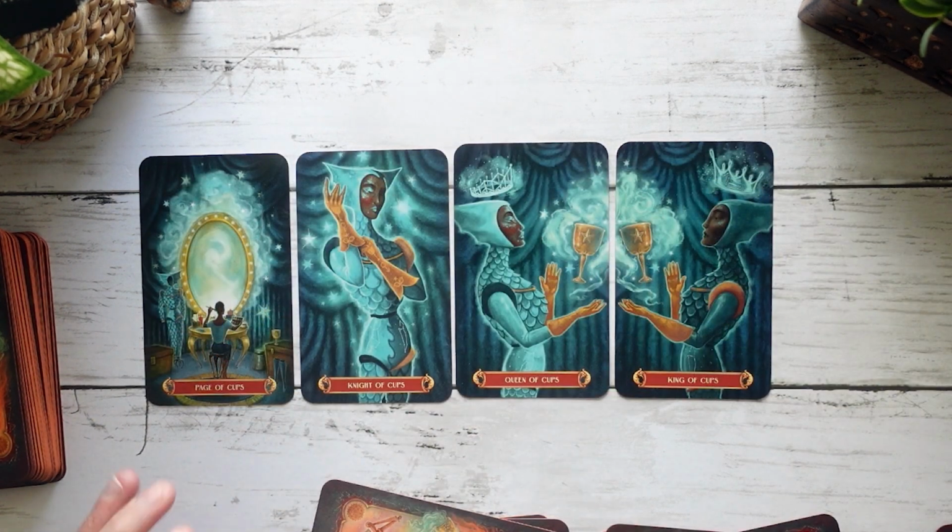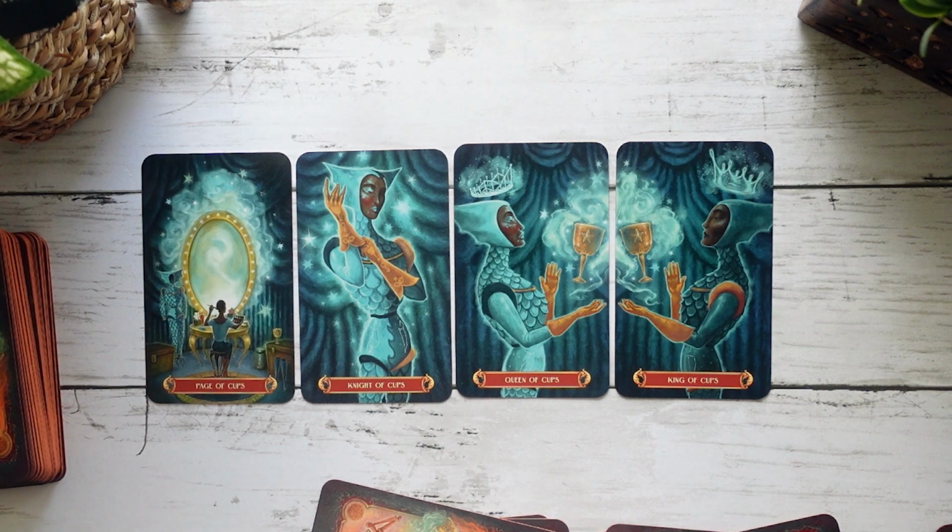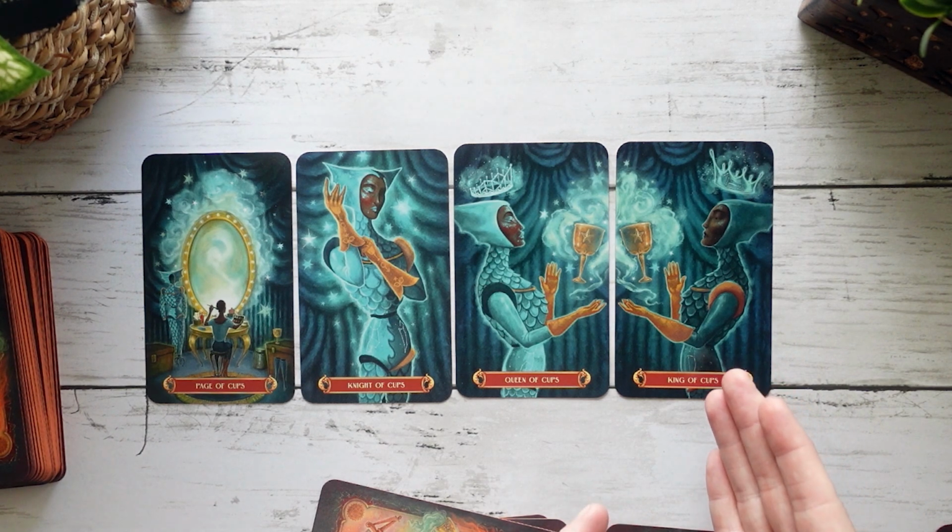So when we look at them laid out together in their kind of evolution here, we see in the page we're kind of stepping into that, getting ready to embody the energy of the suit in the night. We've now put that embodiment on and we're going to get ready to take it out and put it out into the world in the Queen of Cups. And I think this is where it gets a little bit confusing, and I do have to say I'm a little bit on board with that, I feel like these could have been illustrated a little bit differently.